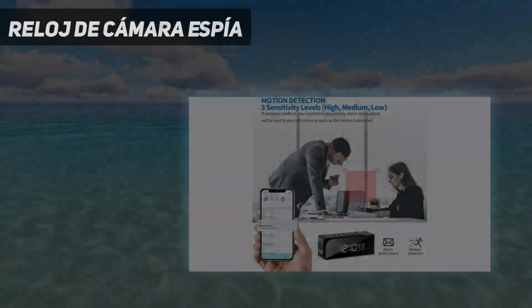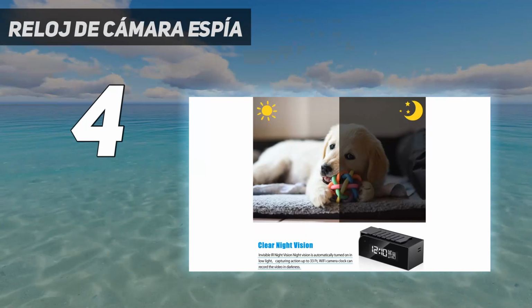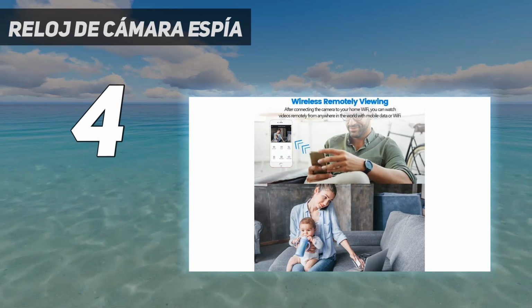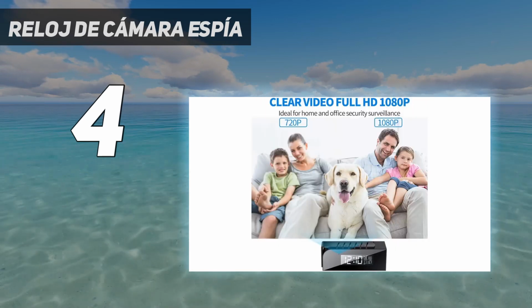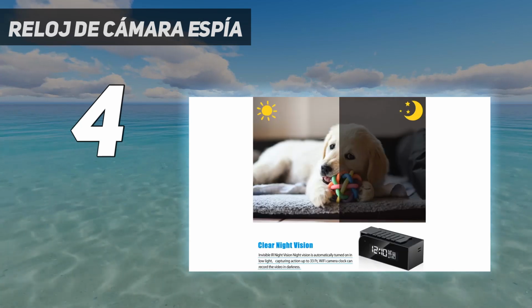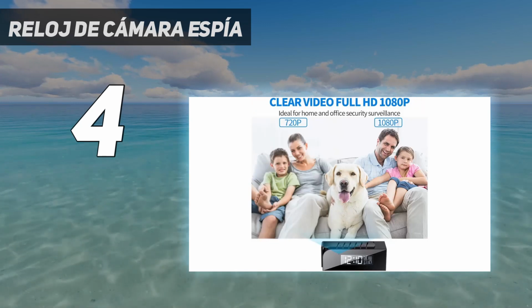Coming at number 4. It's hard to talk about this upgraded hidden clock camera without first discussing its advanced night vision. Buyers want a camera that often come across hidden clock cameras with 33 feet of night vision range. Given this info, it shouldn't have an issue working in situations other options can't. The quality will only be more impressive when factoring in its 1080p full HD resolution.